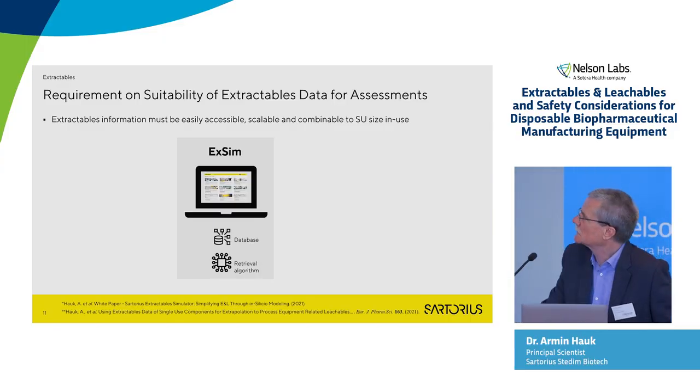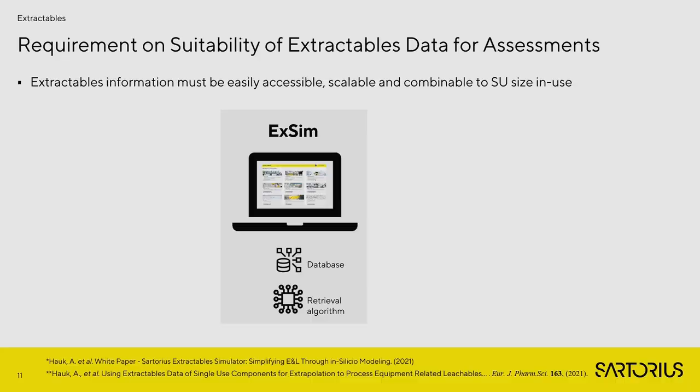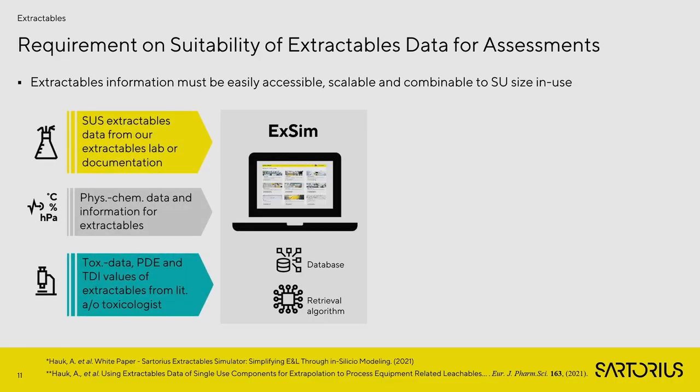And the other thing is what we at Sartorius are doing: we combine all our extractables data in a database. So we have our extractables data together with physical chemical information on the extractables, together with tox information. By the way, we have today 180 PDE values for the typical extractables, so this covers almost all extractables already. So it's not necessary to use TTC values anymore.